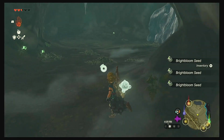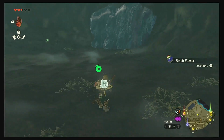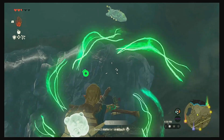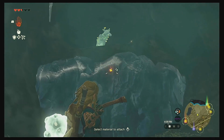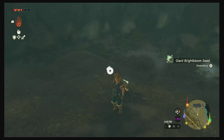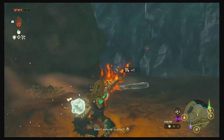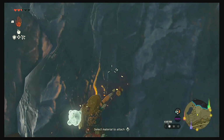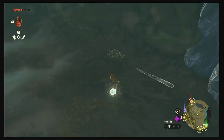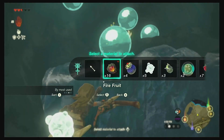There we go. Bright bloom seeds. Giant bright bloom seeds. Bomb flowers. Ooh, we probably need to use bombs in order to break the ice. Nope. Bombs don't break the ice. But we could probably melt the ice, right? What if we made a fire arrow? I got real close to it. No, the ice is too resilient to melt. Oh, I might accidentally cause a cave-in. Oh, there's a bubble frog.